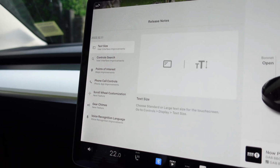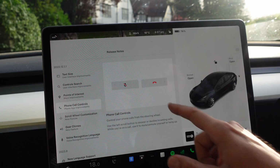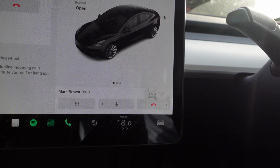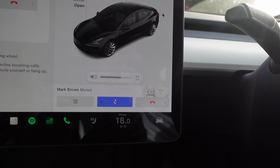Let's start off with phone calls. You can now control your phone calls from the left steering wheel button. You can press it to answer or hang up a call, which is really good to see. I'm surprised this wasn't added a little bit earlier.